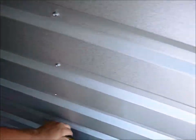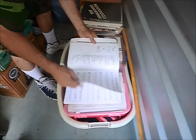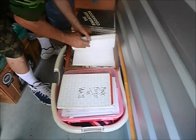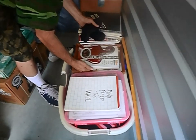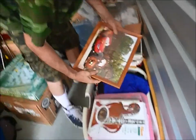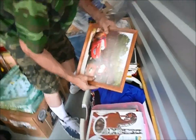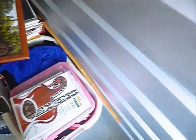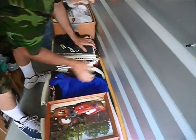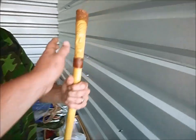$5. Yeah. Pink Floyd the Wall. That's guitar tabs. Sweet. Yeah, this is good. Here's Gibson. Yeah, those actually are probably worth quite a bit of money on eBay. Puzzle. That's cars. It's a fake puzzle. There's a walking stick with glass on it. See it? Without my walking stick, I'd go insane. I don't know what I'd do without my mo. That's $5.